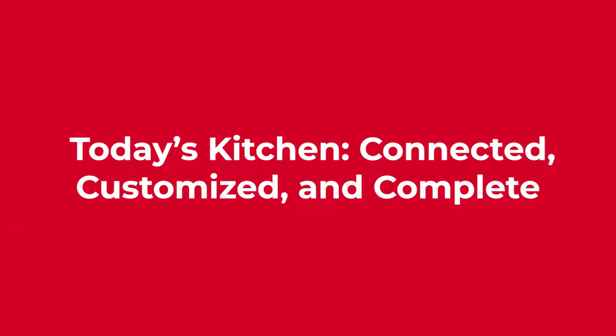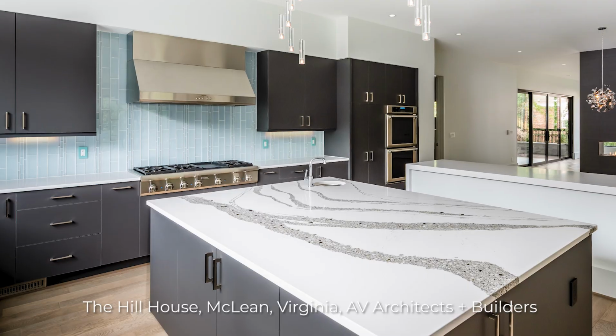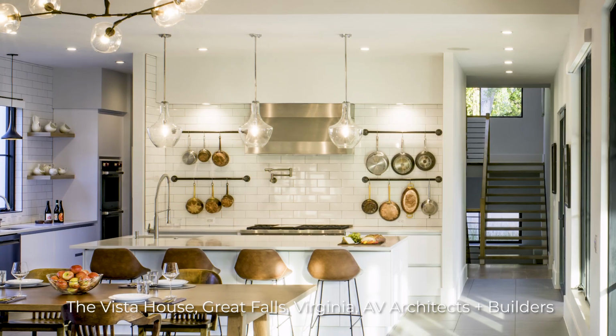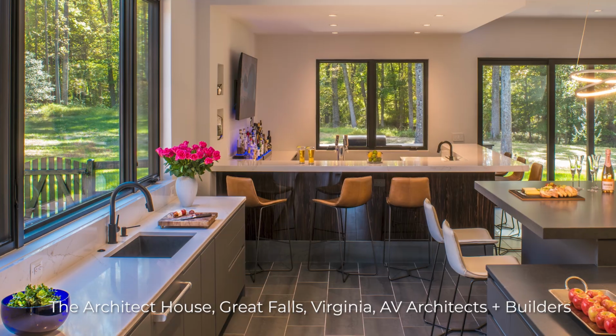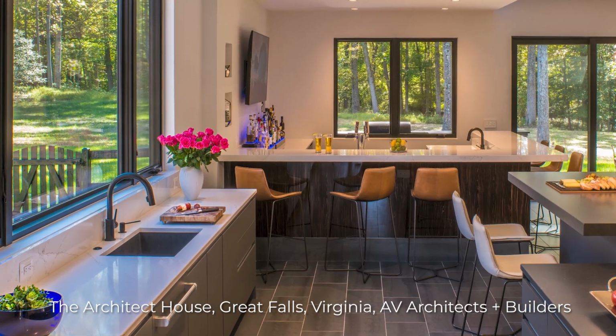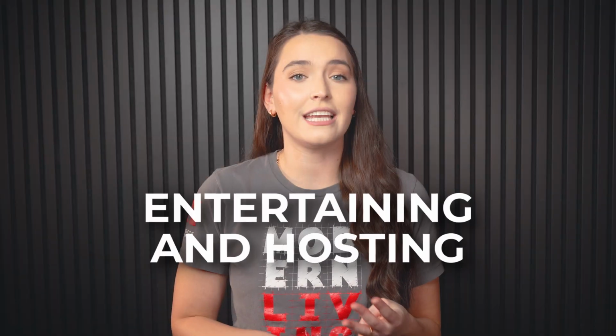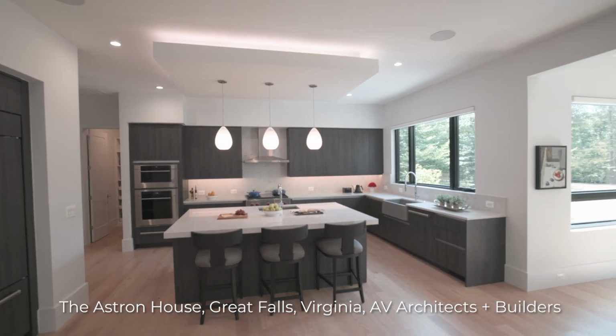Today's kitchen, connected, customized, and complete. Fast forward to today, the modern kitchen is a multifunctional hub designed to support how we live right now. Forget the one-size-fits-all triangle. Today's kitchens are built around task zones. A prep station near the fridge and the pantry, a cleanup station focused around the sink and dishwasher, and a cooking station centered on the range and oven. Modern kitchens also accommodate so much more: homework, Zoom calls, coffee chats, entertaining and hosting, as well as everyday connection. They're designed not just for cooking, but for living.